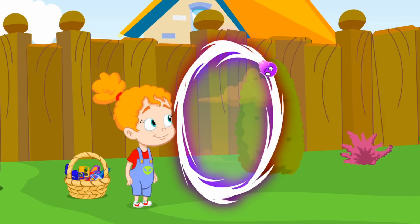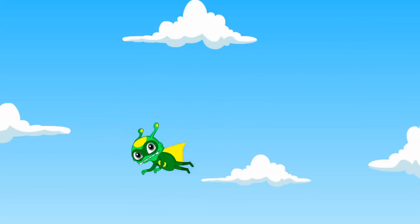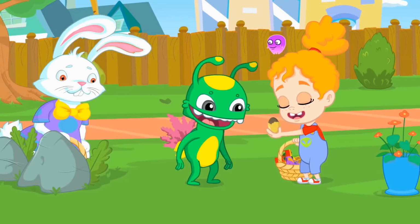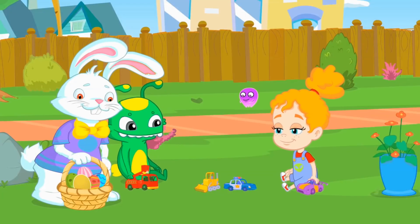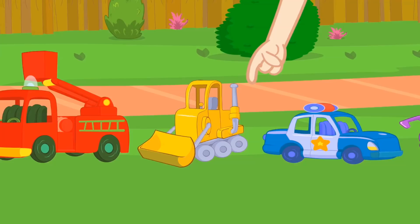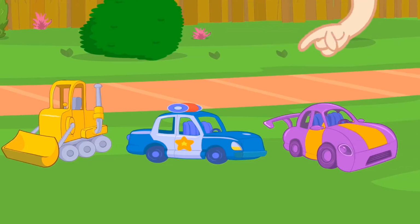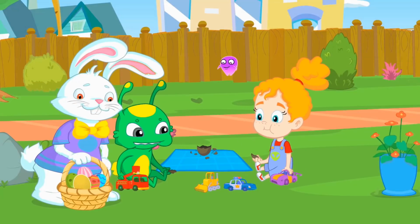Great idea, Phoebe. Phoebe was faster than you. Wow, a chocolate surprise egg. You deserve it. What a great teamwork. And what cool toys. Shall we go over what colors they are? The fire truck is, exactly, red. The excavator is yellow. The police car is, that's it, blue. The race car is pink. Don't eat too much chocolate and enjoy the spring.